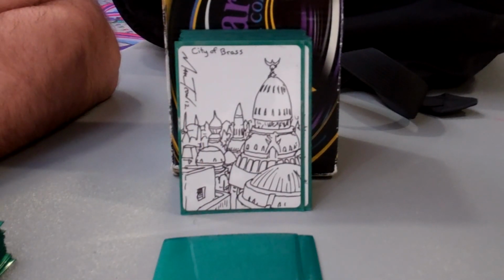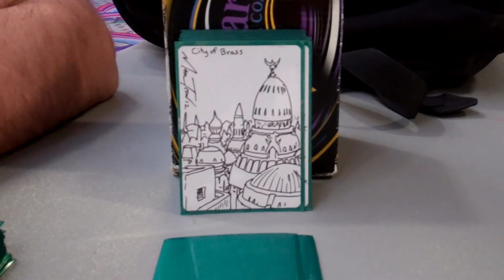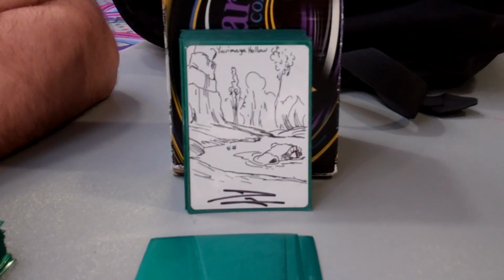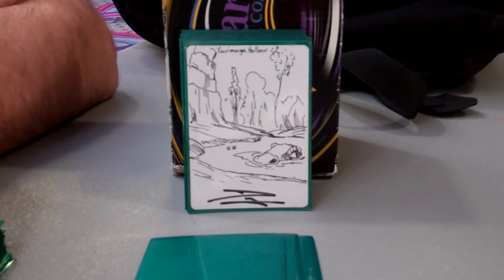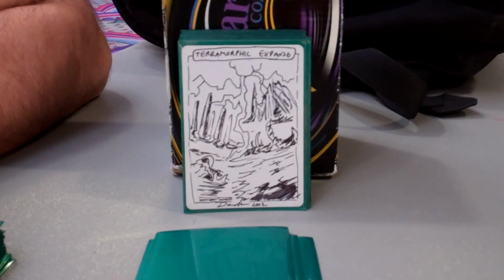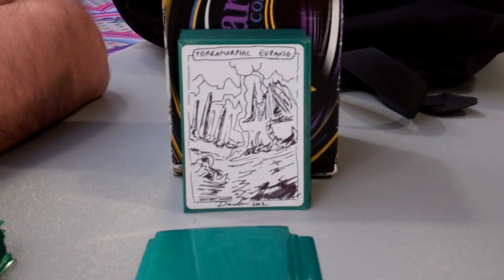Mark Teeden did City Brass for me at Grand Prix Chicago last year. Almost didn't make it to that trip. Yavimaya Hollow by Schuler in Denver. Terramorphic Expanse by Dan Scott, got that at Gen Con last year.